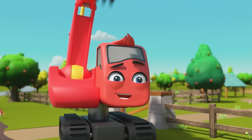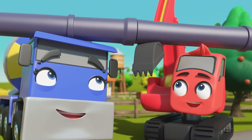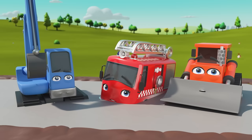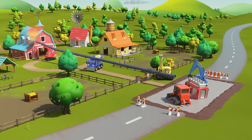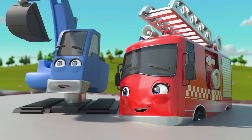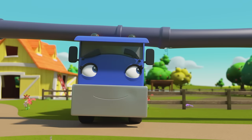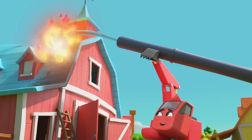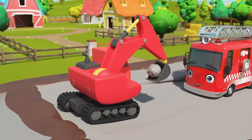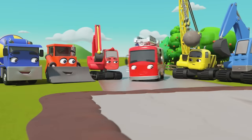Wait a minute. I think Digley has an idea. Wow, they're going to use all those pipes to form one long pipe. Then they're going to point it at the barn. And then go, Ashley! The water is travelling all the way down the pipe. There! The fire is put out. Way to go, Digley. Now Digley is digging Ashley out of the concrete. Everything is safe and sound now. Good job, everyone.